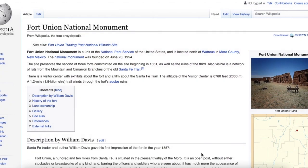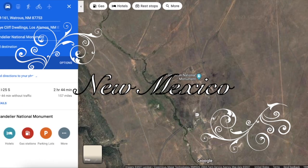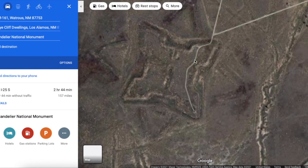And what do I mean when I talk about the sanitizers of history? Here we go. Fort Union National Monument. I've shown it before. This is the monument in which we can find this old world star fort. Off to the side, just a little trail here leading to it.